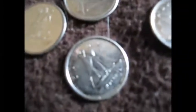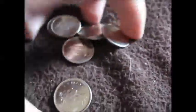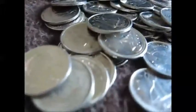Okay, so in the dimes, I found 7 of these 1952 double date dimes, and 3 of these International Year of the Volunteer. So I'm not gonna keep any of them because I have all of them already. And it's on to the nickels.